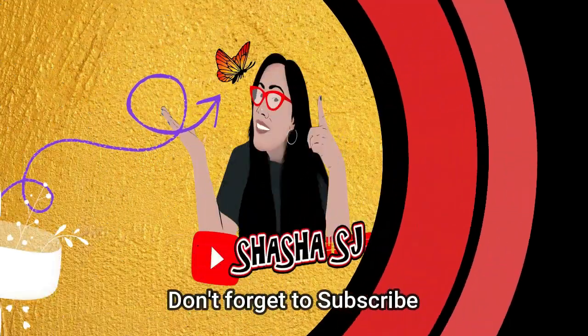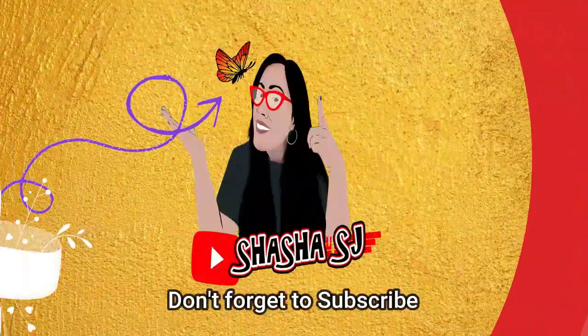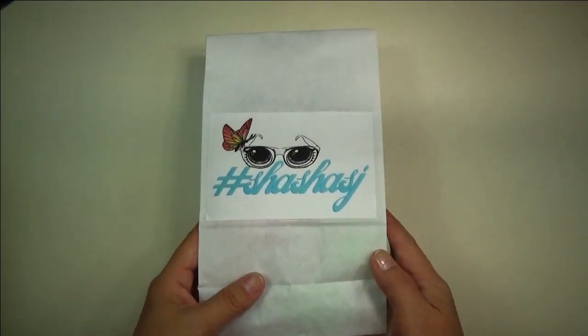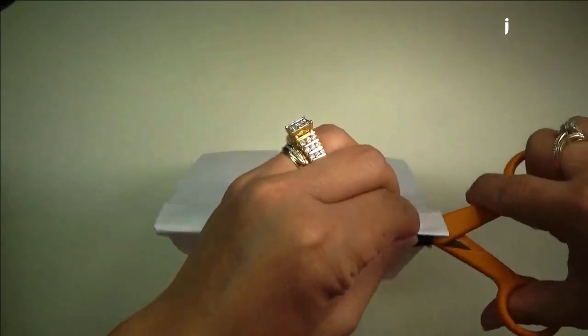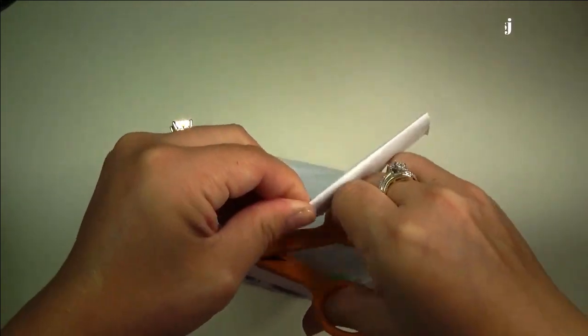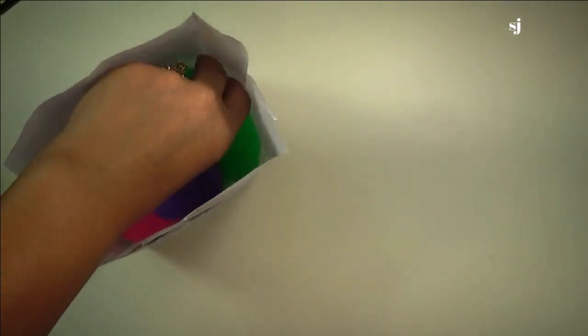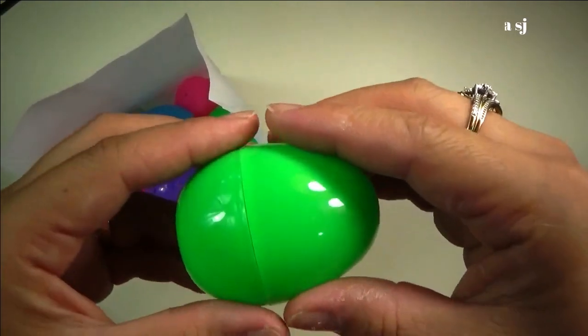So now, are you ready to open this bag with me? I am ready. I'm excited about what's in here, and yes, let's do this together and let's go. So this is our bag that we're going to open for today. All right, I am so ready and I'm excited about what's in here. Here we come. First, wonder what's in here.